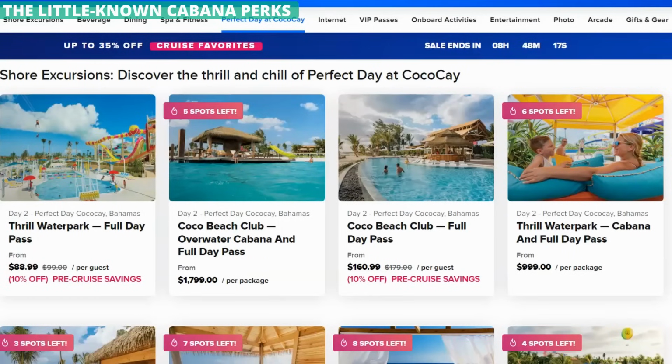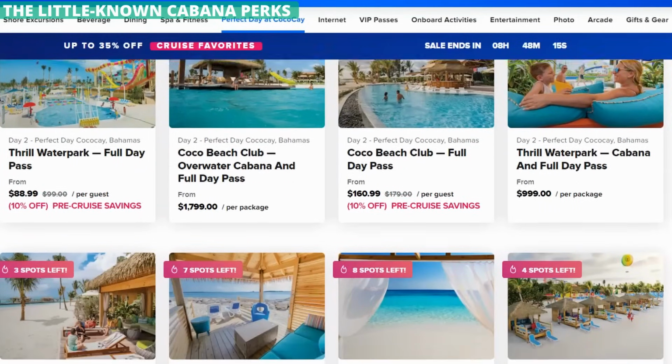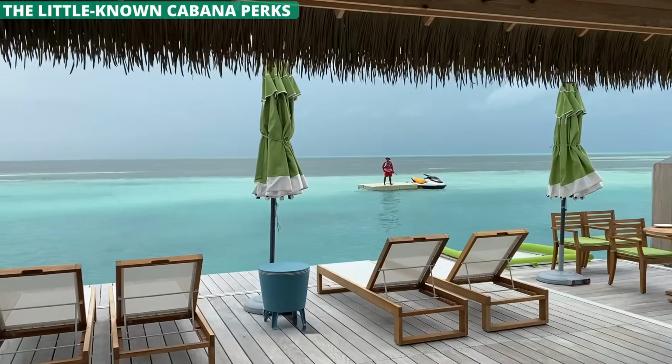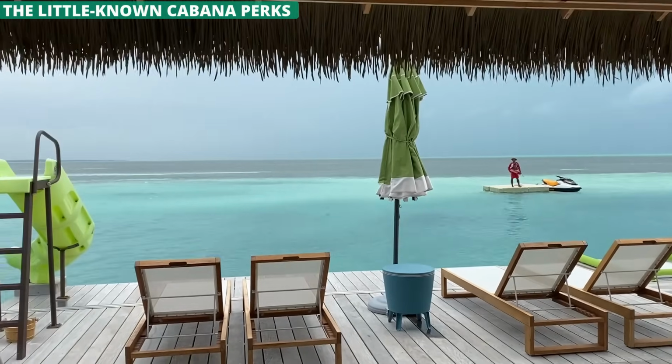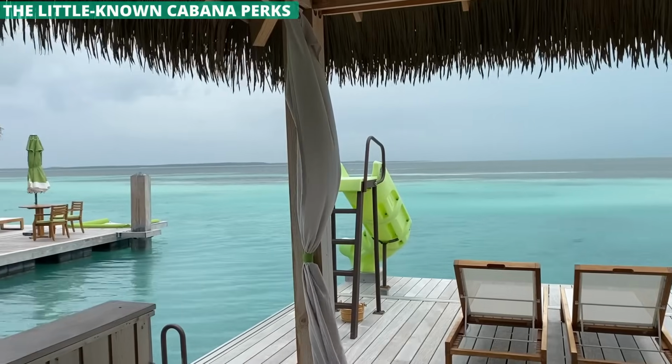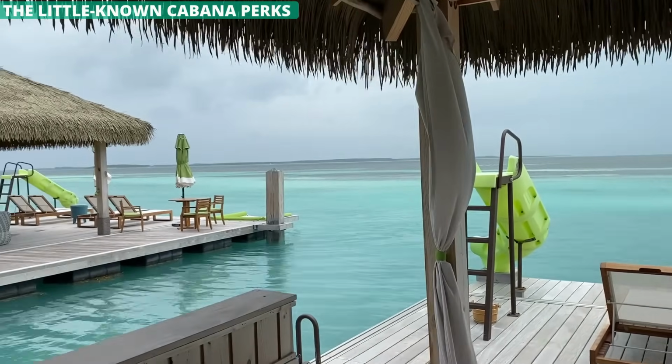I'll be honest, this isn't something I wish I knew, simply because I don't plan on spending the money for a cabana on CocoCay, which start at around $1,000 a day. Sorry, it's just too rich for my blood. However, if you are in the market, then you will want to know that these cabanas can come with some perks that you may not realize, and they can make it a better deal.